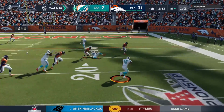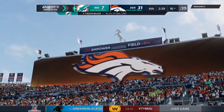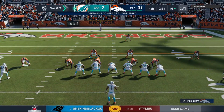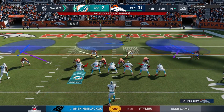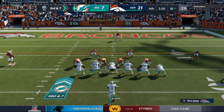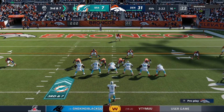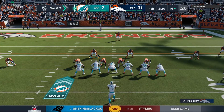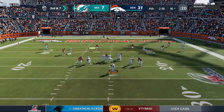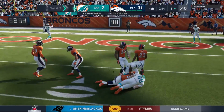And again, it's Tagovailoa. Throw right side, complete to Williams. And he'll take it down here just shy of the 15 at the 16-yard line. He'll get only 3 there, so it leaves him with a 3rd and 7 ahead. Brings up 3rd down. Tua to throw again. This will be caught just inside the 10.